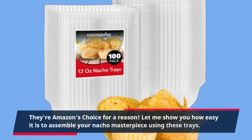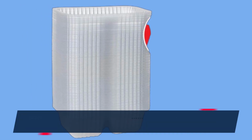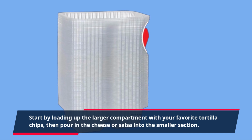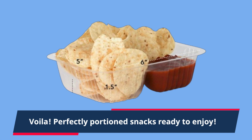Let me show you how easy it is to assemble your nacho masterpiece using these trays. Start by loading up the larger compartment with your favorite tortilla chips, then pour in the cheese or salsa into the smaller section. Voila! Perfectly portioned snacks ready to enjoy.